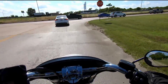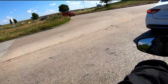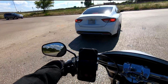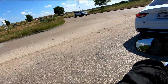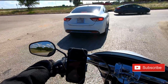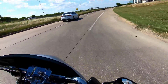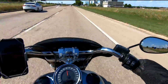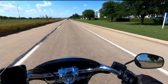I'll get on again over here. So it's right around the time where traffic comes out. Oh man, it's a warm one today. It's about 97 degrees. Almost about to hit 100. I love the way this sounds.